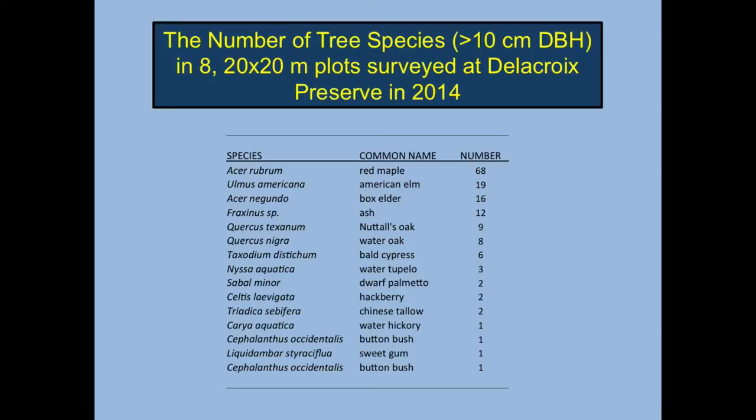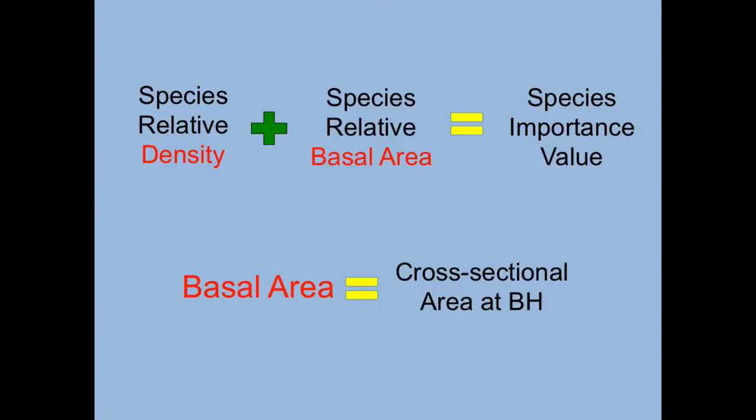So when we're trying to characterize a forest, using abundance and density can be misleading, because a lot of small individuals can look more important than a few really large individuals that are more dominant in terms of mass or volume. So foresters have come up with this measure they call importance value. Next slide.